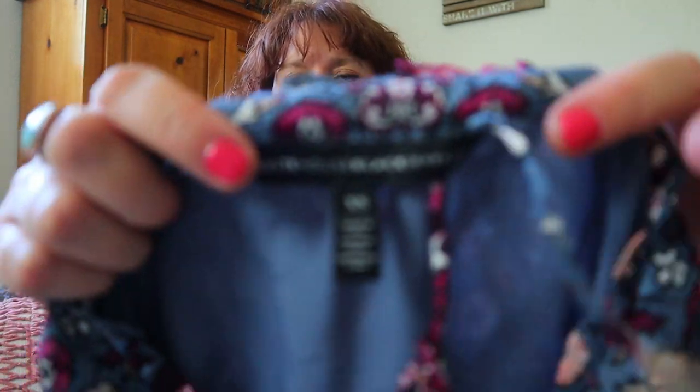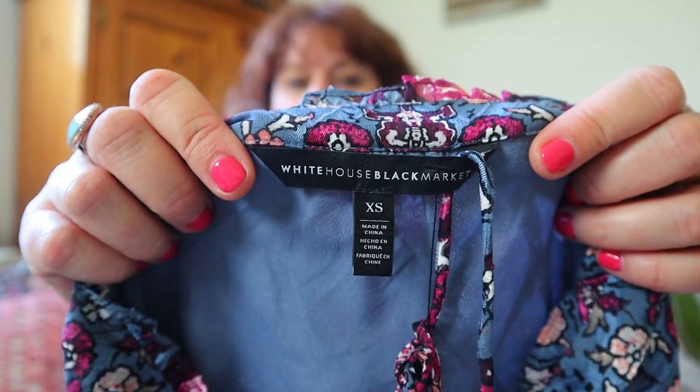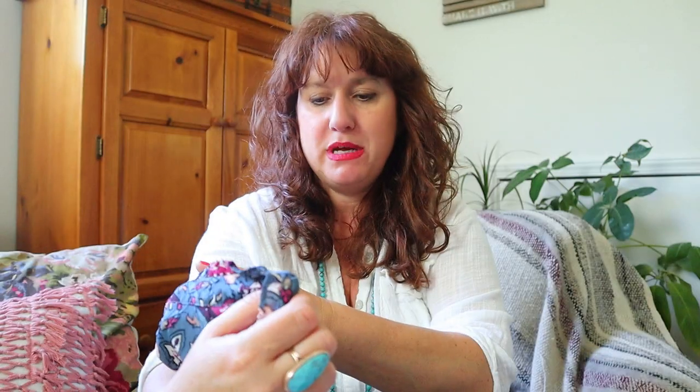I bought this because so many of you talk about the brand White House Black Market. It's just not something that's on my radar. I know it's an expensive store and I now know that it sells really well for people. This is a size extra small, but it just wasn't a brand that was on my radar.